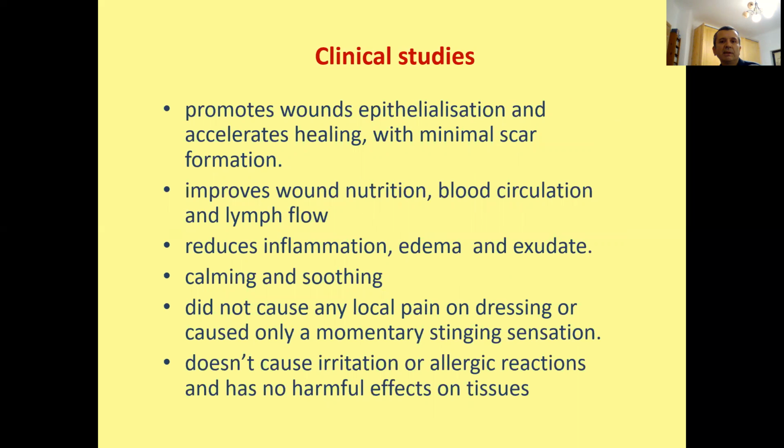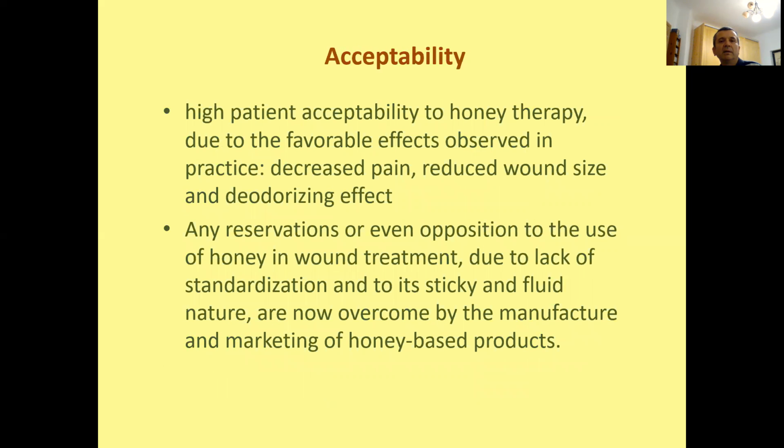Honey promotes wound epithelialization and accelerates healing with minimal scar formation. It improves wound nutrition, blood circulation, and lymph flow, reduces inflammation, edema, and exudate, and is calming and soothing. It will not cause any local pain on dressing or cause only a momentary stinging sensation, doesn't cause irritation or allergic reactions, and has no harmful effects on tissues. Acceptability.